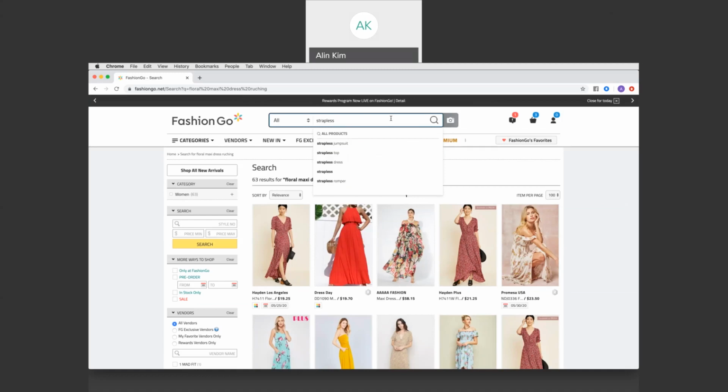Another good example would be if you were to look up camo, then our thesaurus database is going to also pull up products that have keywords like camouflage or military or army print, because all of that is relevant to your search for camo. So the way that our search algorithm actually works is fairly intelligent. So yeah, that's super cool.